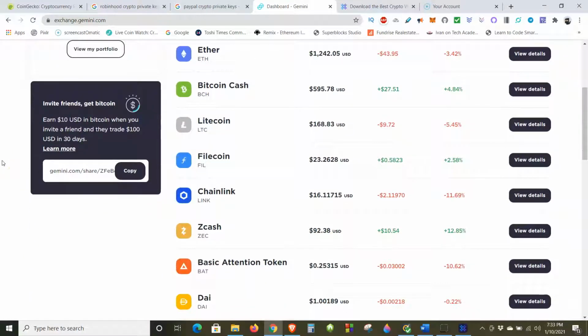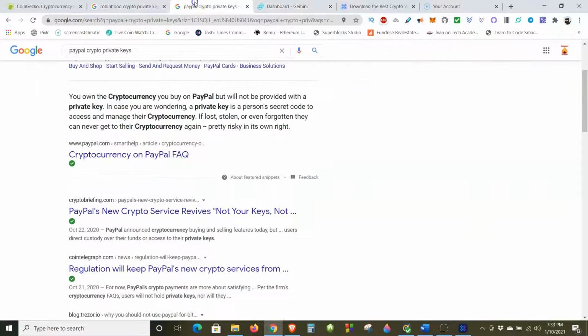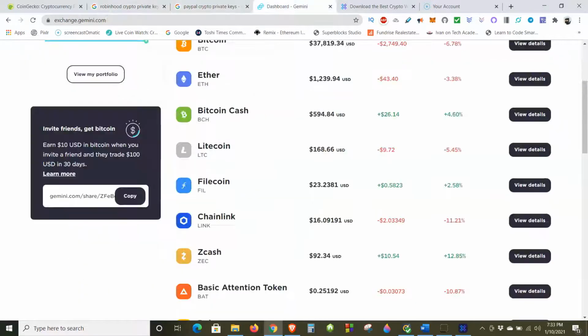Don't think that you're going to be able to buy, for instance, some Filecoin or some Chainlink, Zcash or whatever, and then transfer it over to PayPal or to Robinhood. It's not going to happen, all right? And you're not even going to have access to a public key or a wallet address to do that in the first place. Those websites I stay away from. It's cool to bring people into the space, but you can't use them to access those cryptocurrencies.